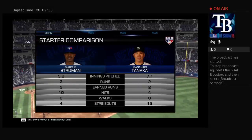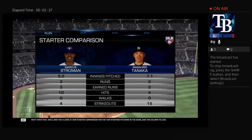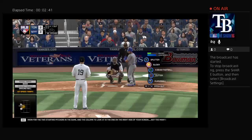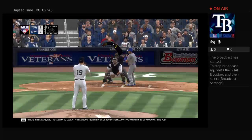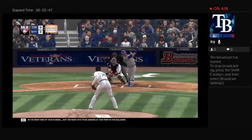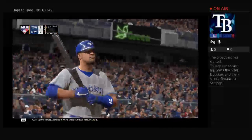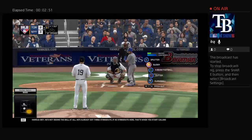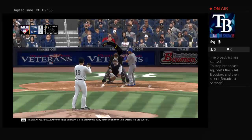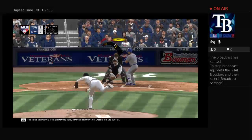Now batting. With that, we'll give you a look at our starter comparison for the 2 starting pitchers in the game, and the column to look at is the one on the right side of your screen. Not too many hits to go around at this point in the ball game. Devin Travis stands in as he can't connect here. 0-1. Boy, he is not seeing the ball at all. He's already got 3 strikeouts.